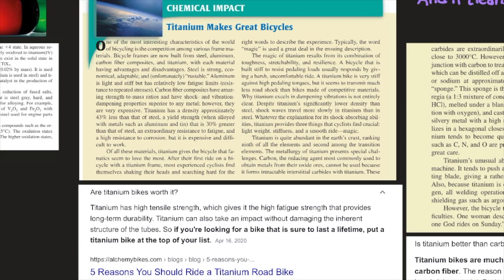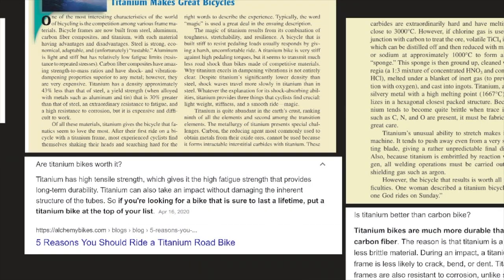Titanium has a density approximately 43% less than that of steel, a yield strength when alloyed with metals such as aluminum and tin that is 30% greater than that of steel, an extraordinary resistance to fatigue, and a high resistance to corrosion. But it is expensive and difficult to work. Of all these materials, titanium gives the bicycle that fanatics seem to love the most.